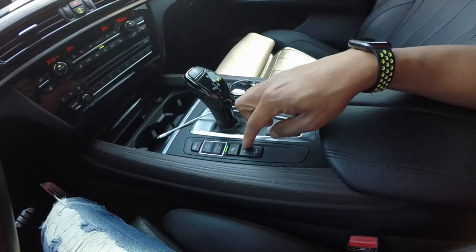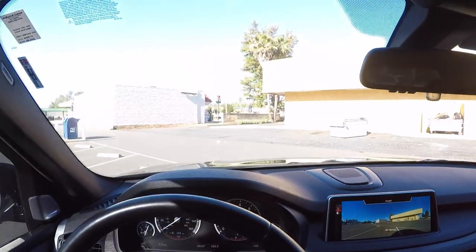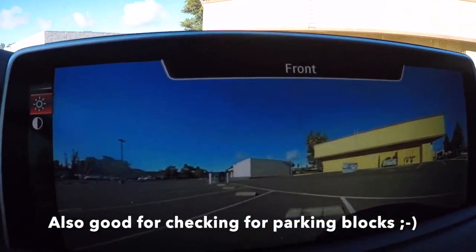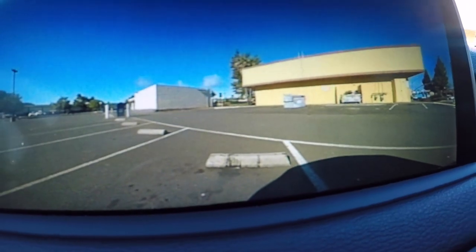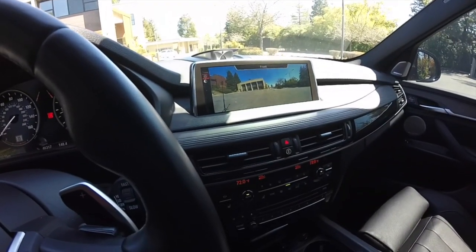Hitting this one, just the dedicated camera, turns on the front camera. So this is the front camera system. This is just the front of the Q. So if you were driving off-road or something, maybe up a hill, and you can't see over the hood, and you needed to see exactly what is in front of you, that'll be a feature for that.